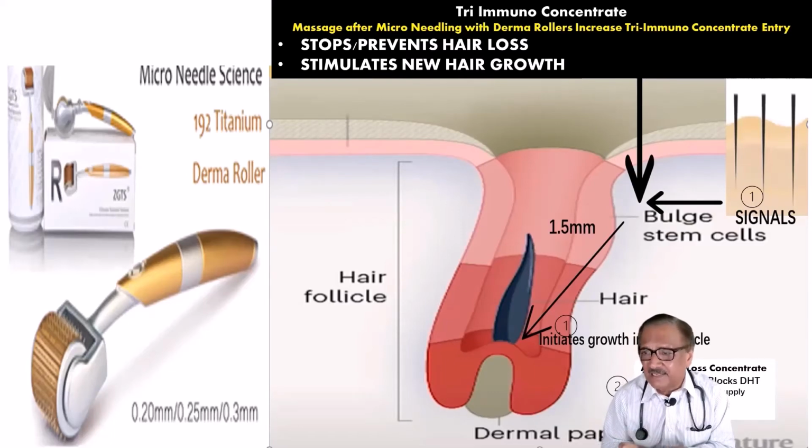Now, the needles that we use with this roller are the micro needles. They are much smaller than the other needles. The length of the needles for different conditions is different. For a hair fall, 0.5 to 1 millimeter, and some use up to 1.5 millimeter. Why? Because the bulge is 1.5 millimeter from the epidermis, from the stratum corneum.